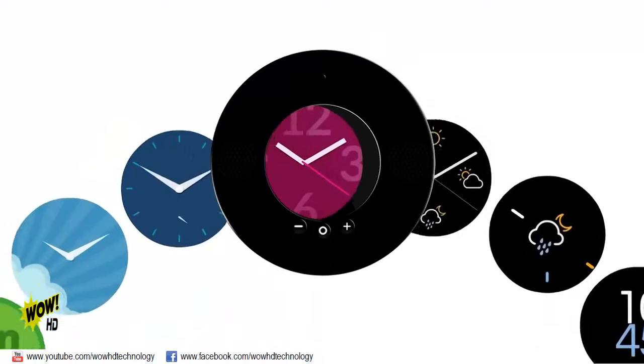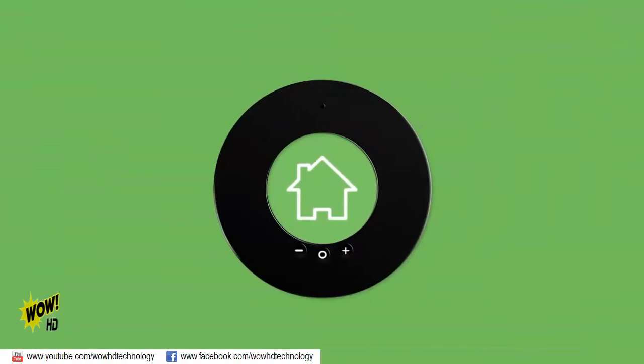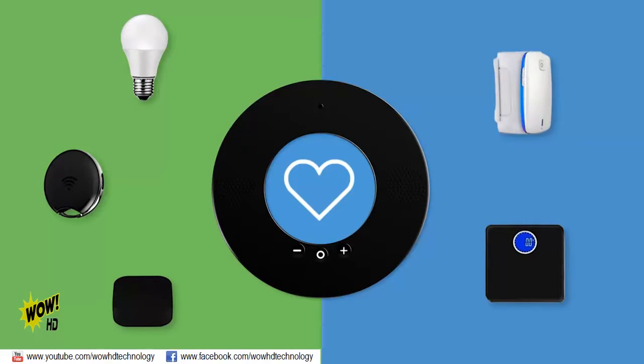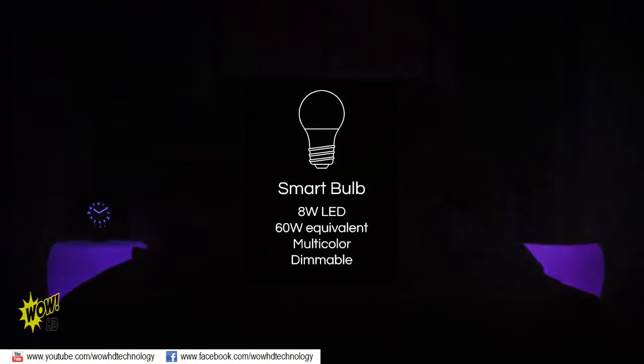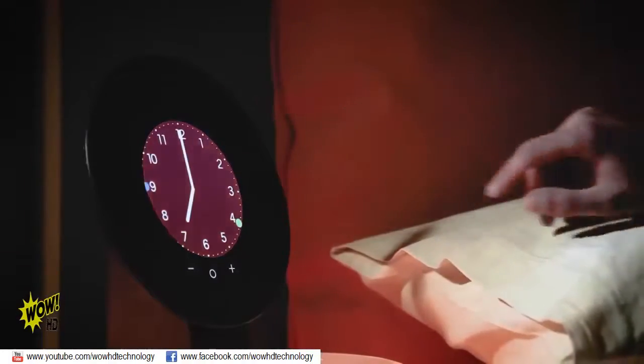a multi-phase clock with weather forecast and appointments at a glance, a set of smart objects for home automation, security, health, and wellness that accompanies you in daily activities. Set up the alarm or any other event with one touch, with multicolor smart bulbs going off smoothly. You will fall asleep and wake up in a gentle mood with a light and your favorite music increasing softly.